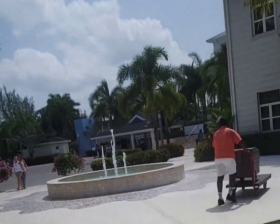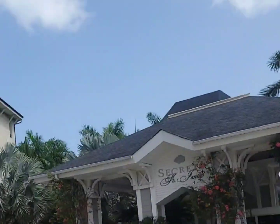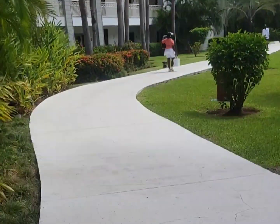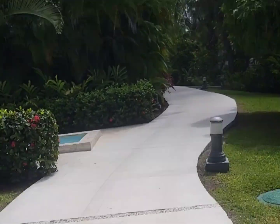Yeah, and so this is the entrance right here to the St. James side. Secret St. James. Well, okay, that's the entrance for this side. So I didn't really have the Breathless entrance, but I had the Secret entrance. So now we're gonna walk back to the Breathless side. It's the pathway to get back to the Breathless side.